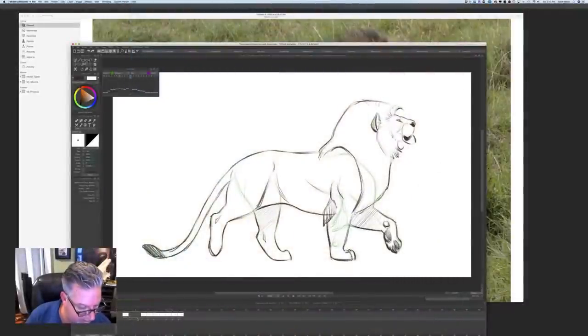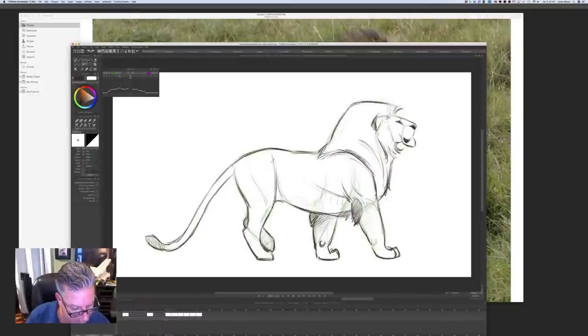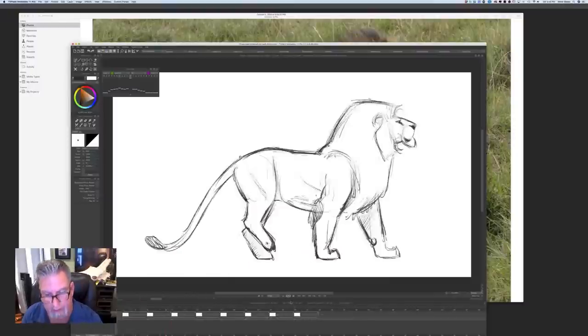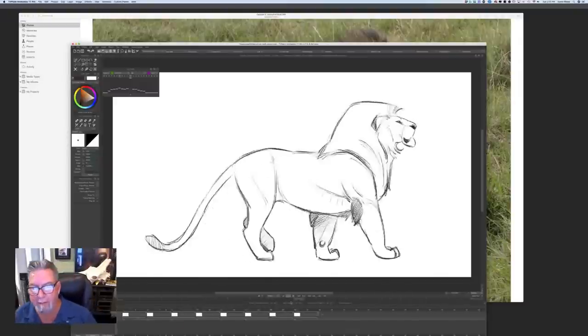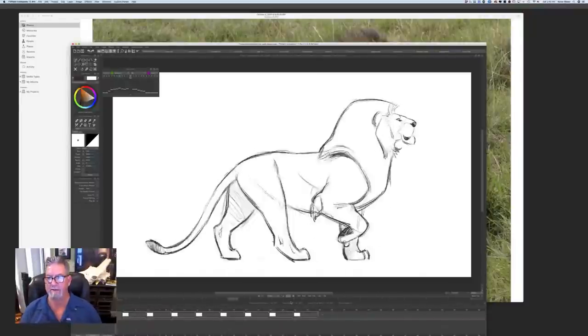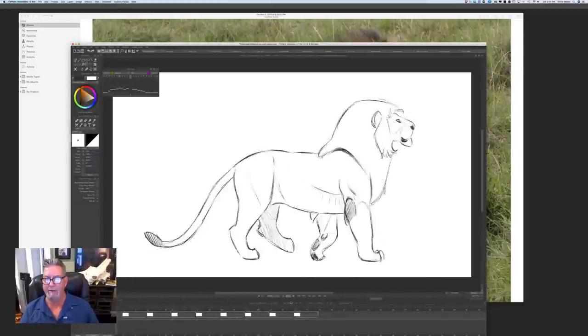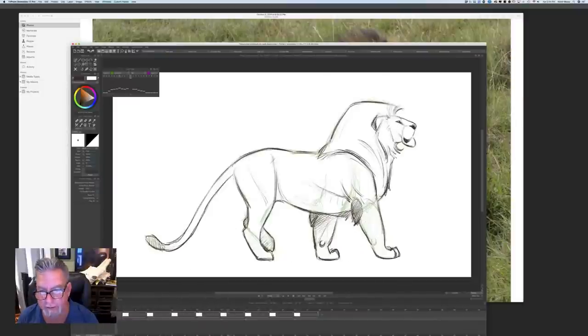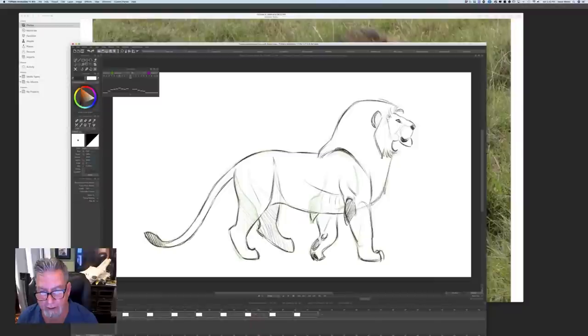So let's see what we've got here. Let's put these on fours now. I've got a couple little glitches. But see that head, the up and down on that head? So we've got a little overlap on there. The only thing I don't like is the shoulder. The shoulder's all messed up. So the shoulder comes in, comes up, up. Yeah, it's this one.